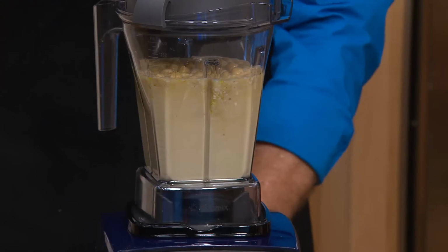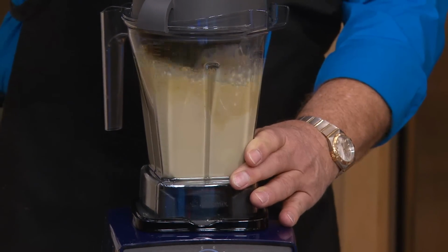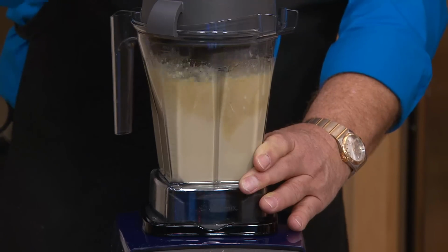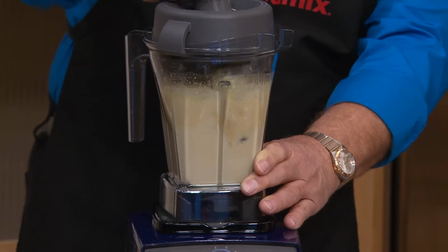Since I have my tamper holder right here, my tamper is available. So now I can use that to thoroughly mix it while it's running. The great thing about having a Vitamix with the tamper is that you never have to turn it off if you have to scrape the sides, if you want to push something down into the blades, it does it for you.